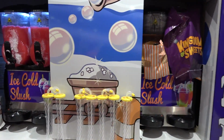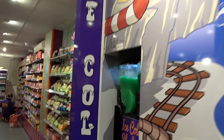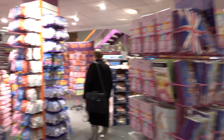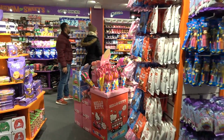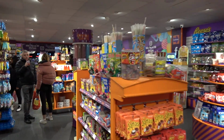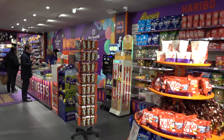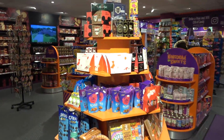Now if you're looking for somewhere to get a nice ice cold slush on a hot summer's day, that's definitely not today, but yeah, if you're looking for that, then they do them here in Kingdom of Sweets. Obviously we are in Piccadilly Circus and just around the corner from Leicester Square, so don't expect the prices to be very cheap. It's actually quite expensive in here. If you're looking for chocolate, what you can find here in the UK, drinks, all that sort of stuff, then I definitely recommend going to one of the supermarkets. There's quite a few of them around, but yeah, like, quite expensive some of the stuff in here.